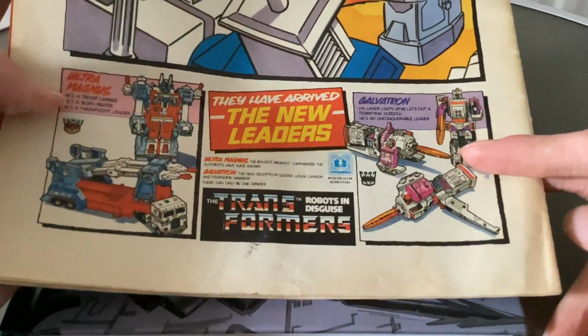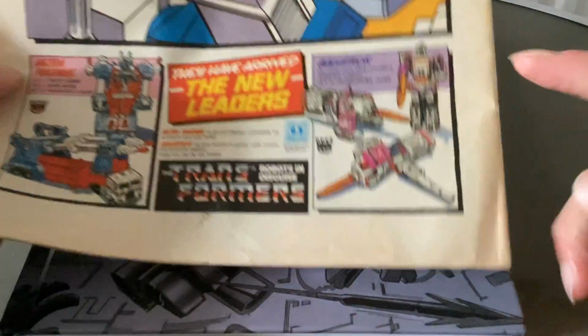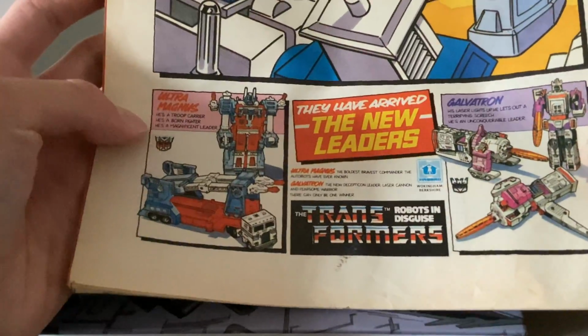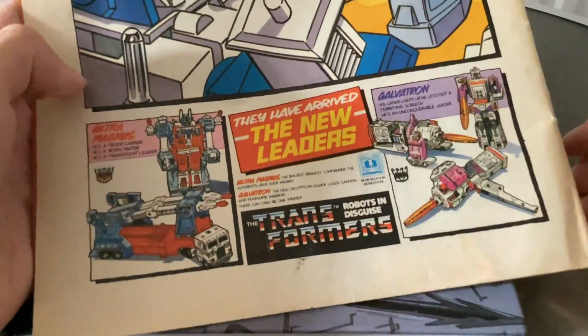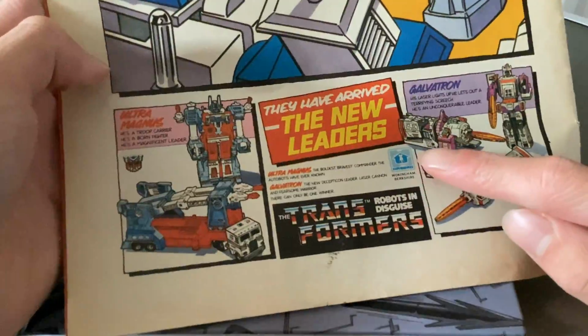Galvatron is purple for some reason and grey. He's pink and grey here. Yeah. Interesting. And we've got Ultra Magnus. There you go, Transformers. They're in the shops now. That sort of thing. Hasbro.